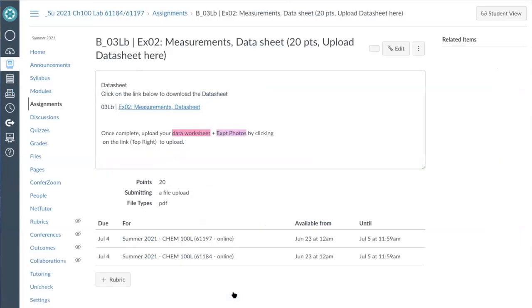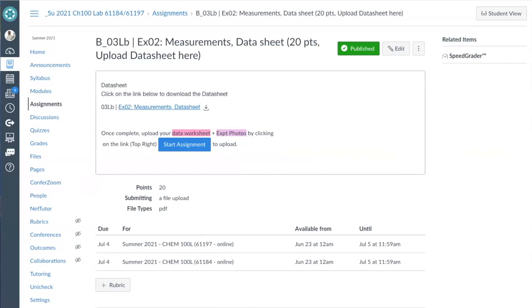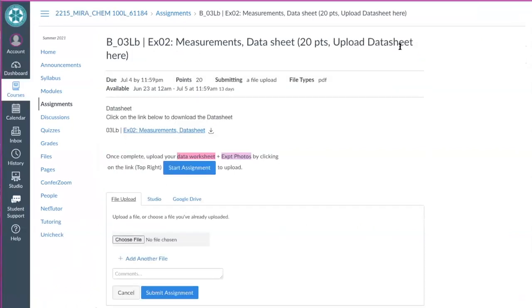When you go to the data sheet and you submit your data sheet, this is also where you submit your photos. It says right here, once completed, upload your data sheet and experimental photos by clicking on the link top right, start. Now, this is instructor view; student view will look like this. You click on that, and it'll ask you to find that file and then submit it. You can either zip it into one file, or in this format, you can upload multiple files. But within a quiz question, it only allows you to upload one file. That's why it has to be compressed. Here, it's not a quiz question. It's just an assignment. You can upload multiple pages, multiple files. So that's okay.